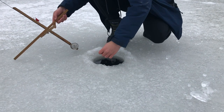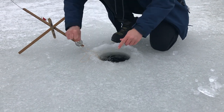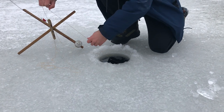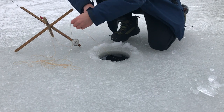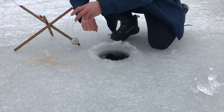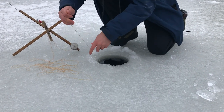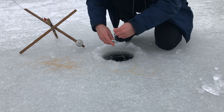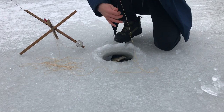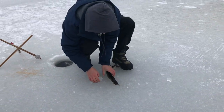All right, set the hook. Give it a good yank. He's not heavy. Is there something? Yeah, there's something. He's not heavy at all. No, he's there. Yeah. Still doesn't feel big. Oh. Pickerel. Nice. All right.